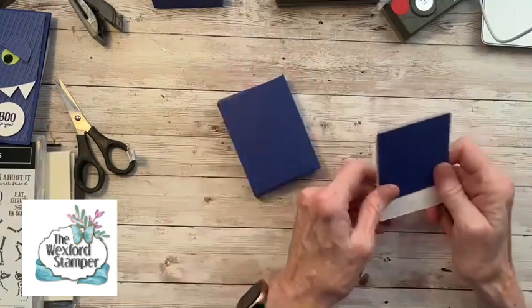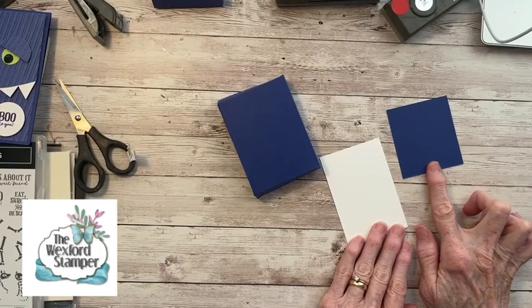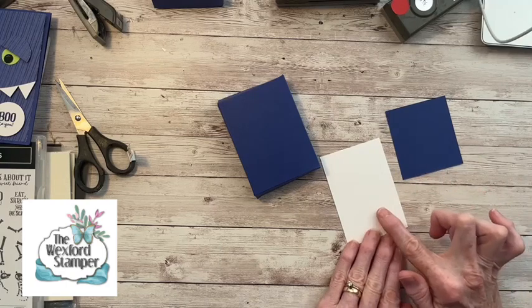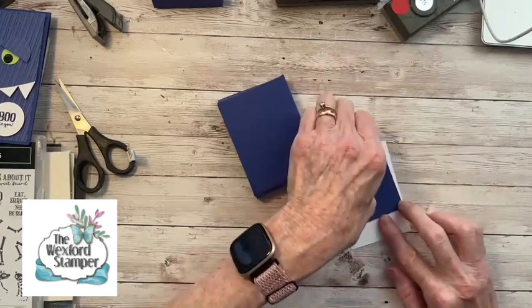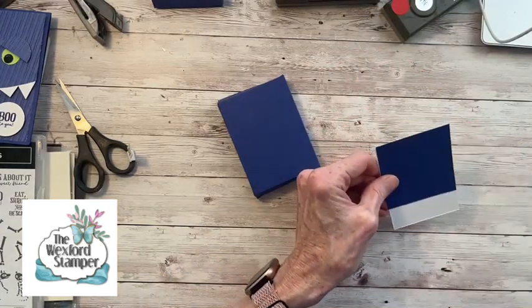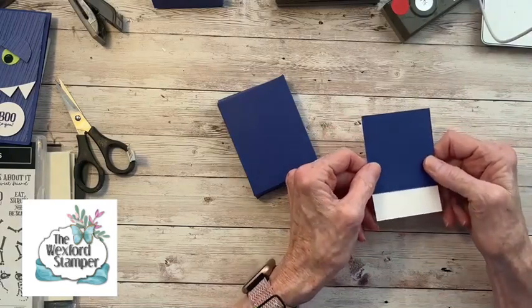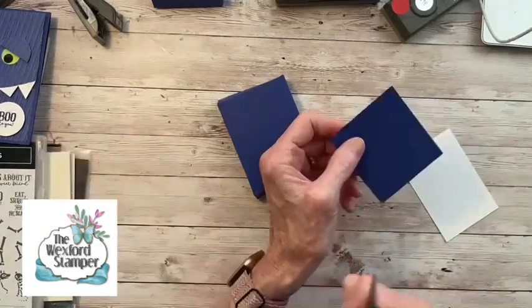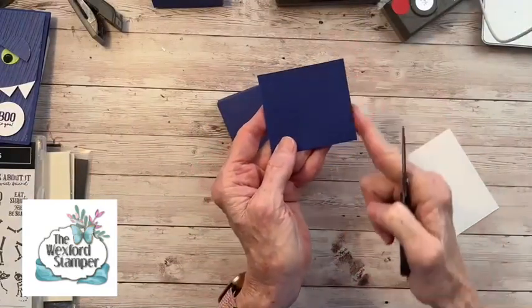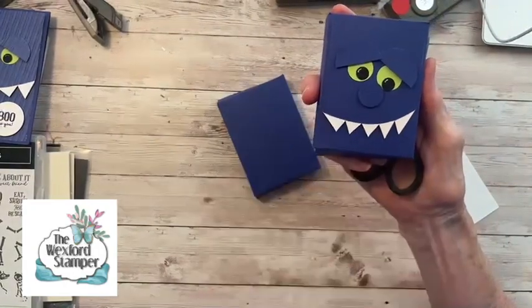Okay, we're gonna have 2 pieces of cardstock here, a second panel of Starry Sky cut at 2 3/4 by 3. And then we're going to have a white piece at 2 3/4 by 3.5. And I'm going to go ahead and put these 2 pieces together on the front of the box. But before we glue them together, we're going to go ahead and cut the bottom of this in a rounded manner, just like I did here. Okay, see how I rounded it to create the mouth?